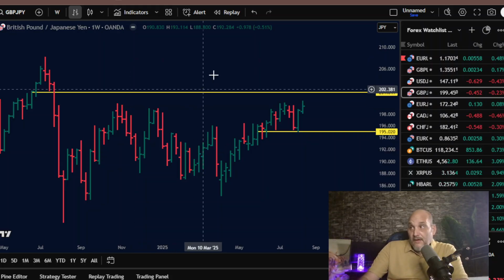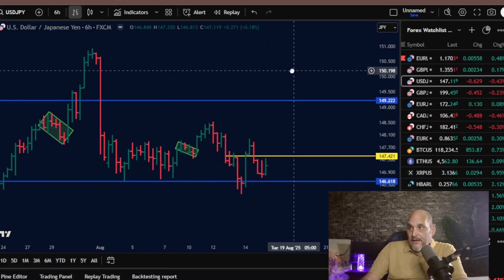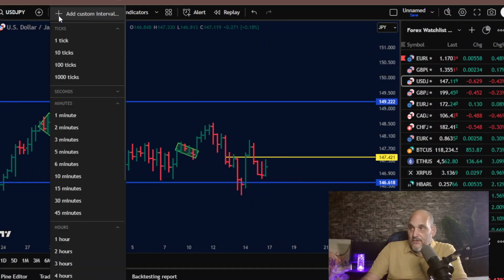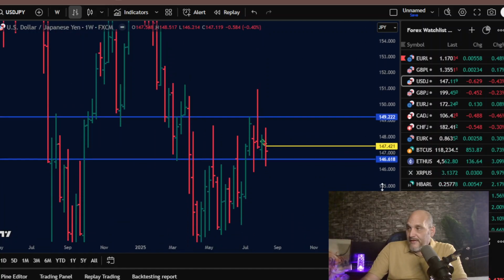All right, let's move over. Oh, since we're talking about it, let's move over to good old dollar yen. Okay, here we are in dollar yen. All right, so this is a 6-hour chart. Let's go to the weekly. Here's the weekly chart right here.